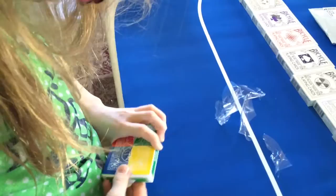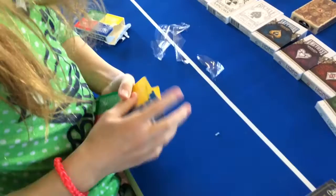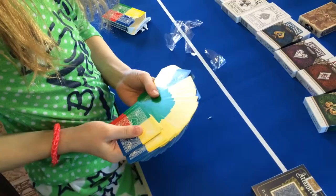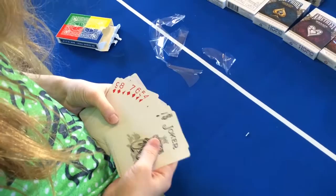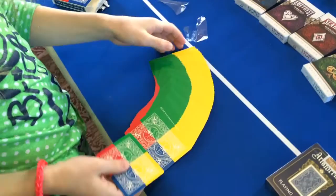Oh, let's see what you got. Ooh. That is cool. Mm-hmm. Wow. What does the other side look like? Just normal? Uh-huh. Yeah, just normal. That's pretty neat. So do a fan with it. Let's see what a fan looks like. On the table? Yeah, however you want to do it. That looks neat. That's pretty cool.